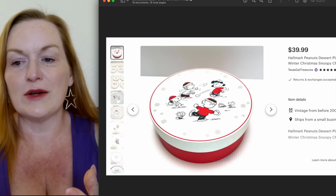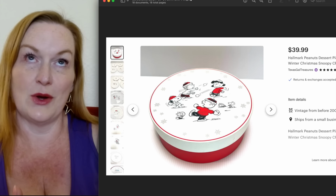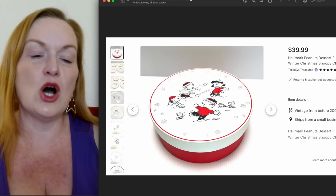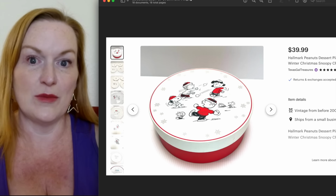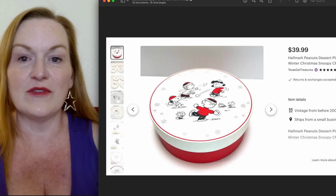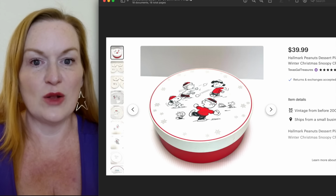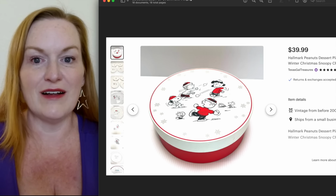There were these Hallmark plates. There was Wachenbach, which I know I'm saying wrong, Wachenbach plates and mugs and all of this stuff. And she sold it to me all for $50, which I've already sold some of it. I mean, they're selling pretty quickly. And then these Hallmark plates sold for $40.